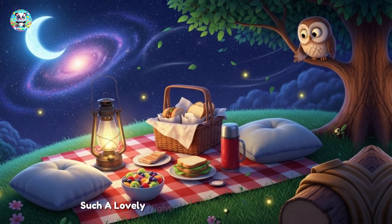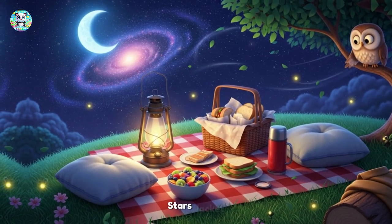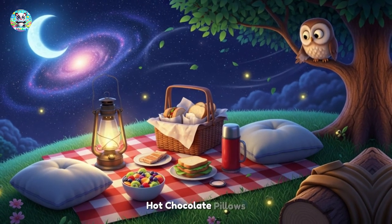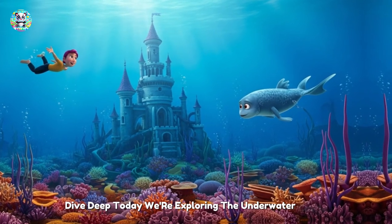Such a lovely night. At the picnic under the stars, we learned picnic blanket, lantern, sandwiches, stars, jacket, fruit salad, breeze, firefly, hot chocolate, pillows, owl and moon. Sweet dreams.